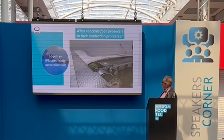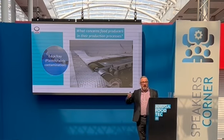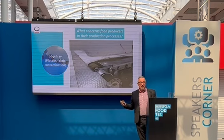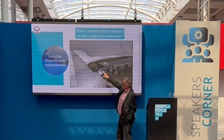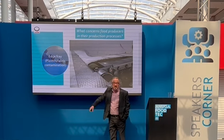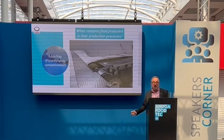And then finally we've got a picture of, and I'm sure those of you that are familiar with a food environment, you'll have seen this. This is where a belt tracks off and destroys itself against the conveyor, and the edge just fractures. And again, all the bits that used to be attached to the edge of the belt will be somewhere. They may be on the floor, but more likely they'll be in the food product.